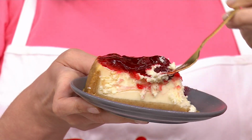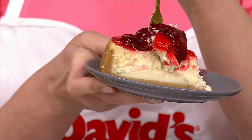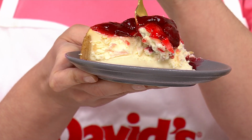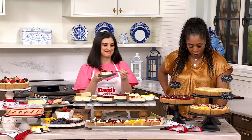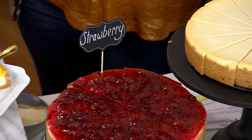So we're talking about a brand that started back in New York City about 45 years ago. That is a Customer Choice Food Award winning brand. They always win for best dessert. They won last year for best cookie as well, and they have won for best cake before.